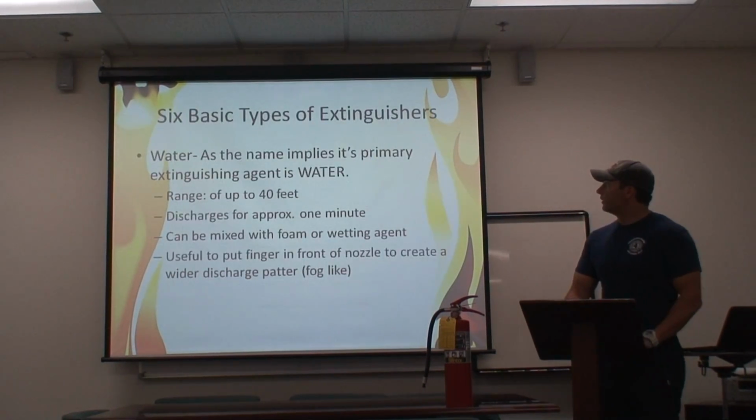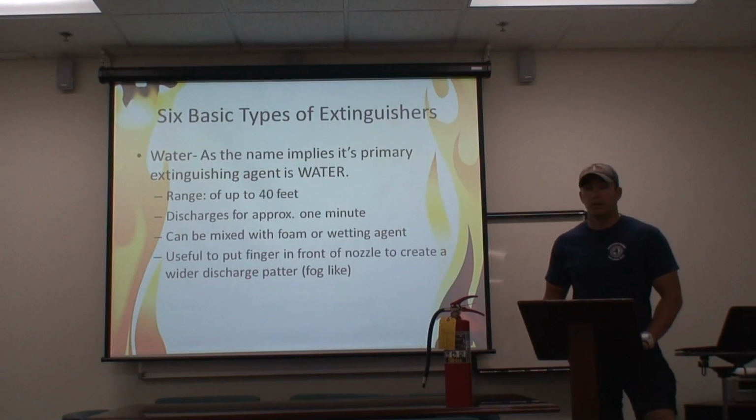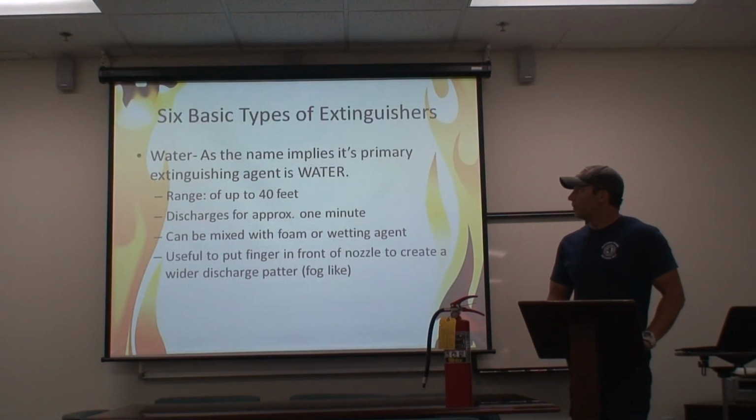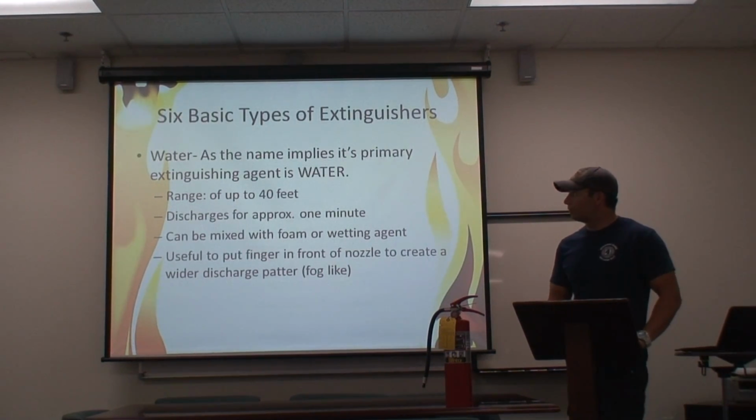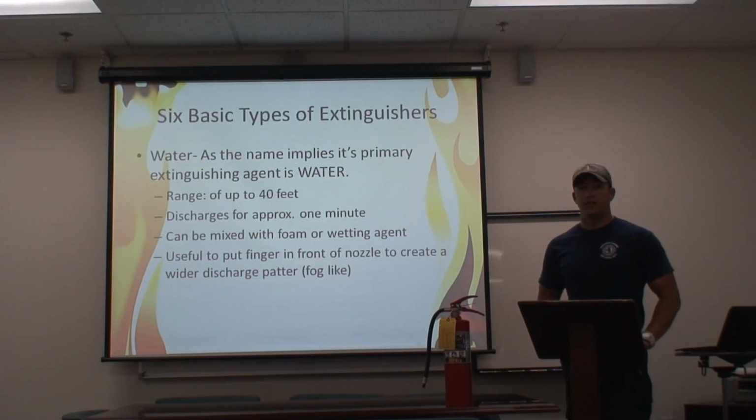All right, the 6 basic types of extinguishers. These are extinguishing agents. Like I said, Class A extinguishers would be water. That's what's in your Class A is water. And as the name implies, its primary extinguishing agent is water. You can use foam or some kind of wetting agent in there with water and air pressure, and that's how it basically runs.